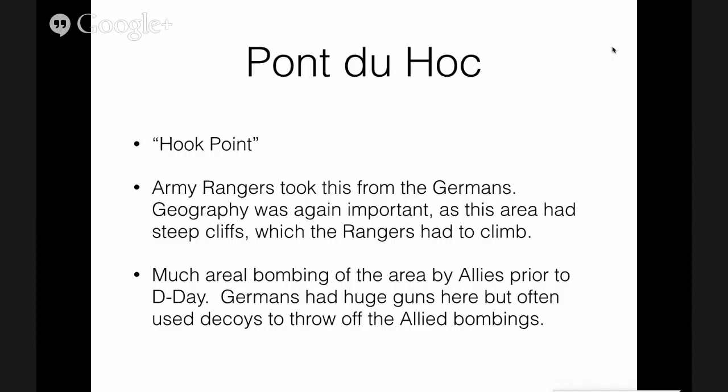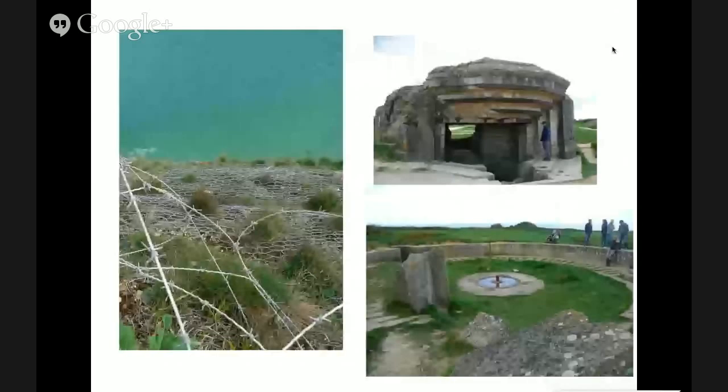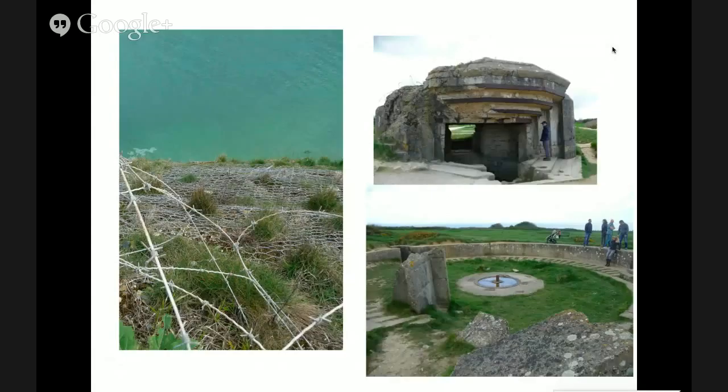On the left, you can see the cliff that the soldiers had to get themselves up. And you can see the barbed wire in the foreground there. And then on the right is a bunker that used to have a gun in it that the Germans used. And then the circle thing is the remains of one of those huge cannons that would rotate around in this circle so that they could shoot whichever direction they wanted to. But when the Allied bombs exploded and blew these guns up, it blew them to smithereens. So all that's left is kind of the outline of where the gun used to be.